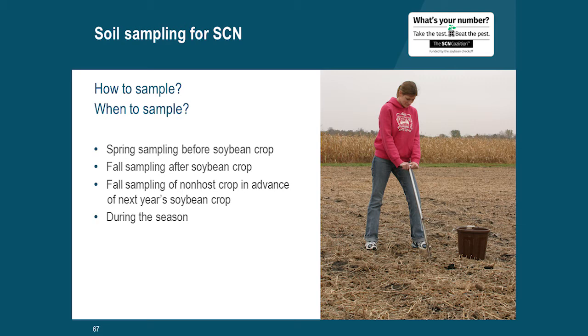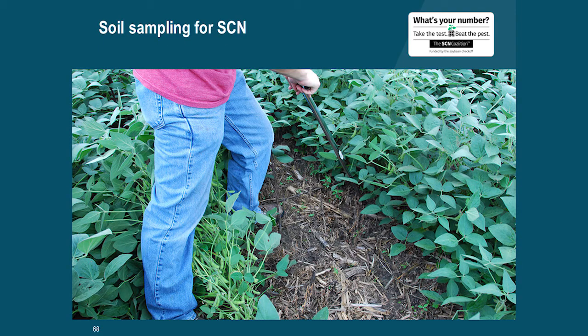Or if you're on the top of your game and you know soybean cyst is around, you could sample corn stalks in the fall after harvest, getting ready for next year's soybean crop. In fact, that to me is an ideal scenario to sample. It's fall sampling of fields that will have soybeans grown the following year. And then you can even sample during the season. If you're not into digging roots and looking for females on the roots, there's nothing wrong with pulling soil cores from the root zone of a soybean crop in the middle of the season. It really doesn't matter.